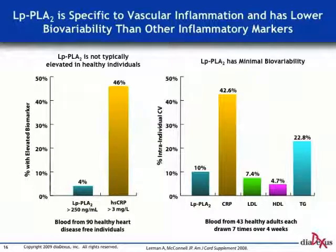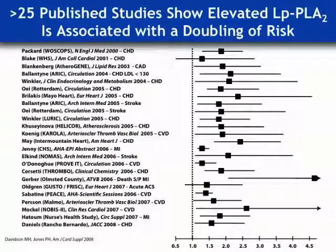The slide on the right speaks to minimal biovariability in the PLAC value. Across several weeks, one individual might have about a 10% variability. This is comparable to other common well-known lipid markers, as you can see, whereas CRP has over a 40% variability within that individual over those same weeks. There are more than 25 published studies showing that elevated LpPLA2 is associated with a doubling of cardiovascular risk. Even after adjusting fully for all the other traditional risk factors, having elevated PLAC values doubles the relative risk of someone having a heart attack or stroke.